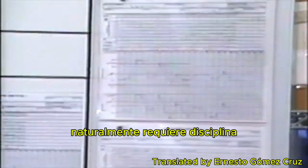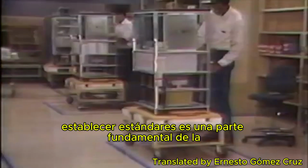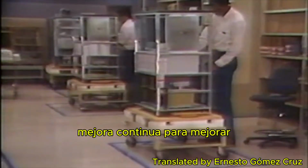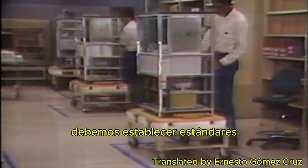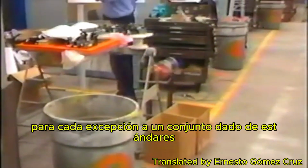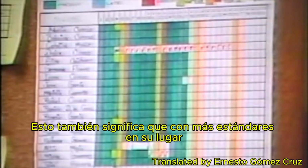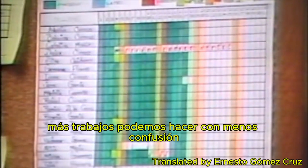Naturally, it requires discipline. For example, we can't maintain good housekeeping in an environment where people drop trash and don't bother to pick it up. Setting standards is a fundamental part of continuous improvement. In order to improve, we must set standards and practice the concept of management by exception. For each exception to a given set of standards, we need first to solve the problem, and then improve the standard so that the same problem does not occur again. The more we improve the standards, and the more people develop the skills necessary to meet the standards, the more we can move forward. This also means that with more standards in place, the more jobs we can do, with less confusion.